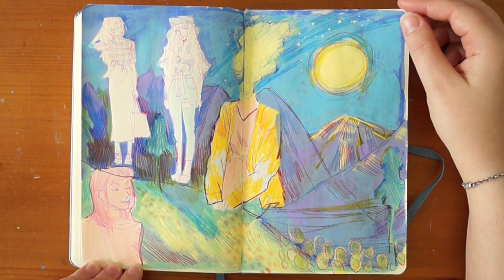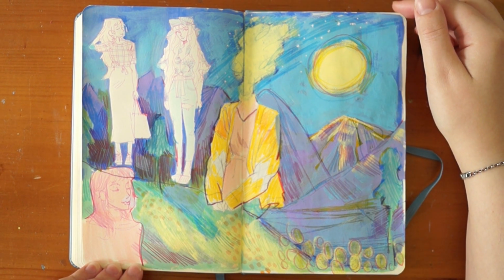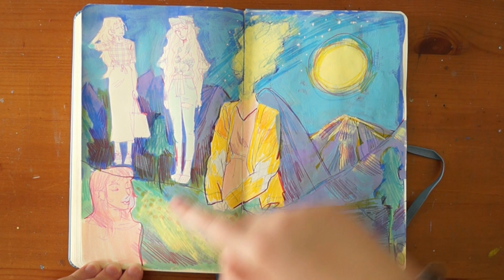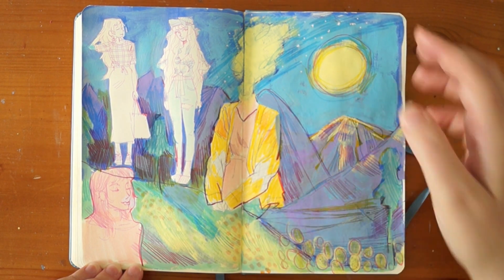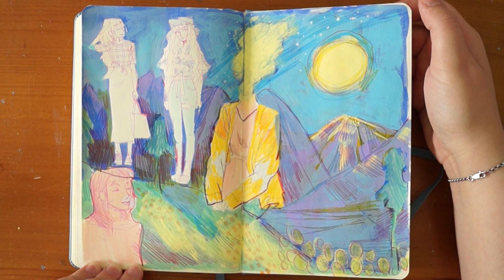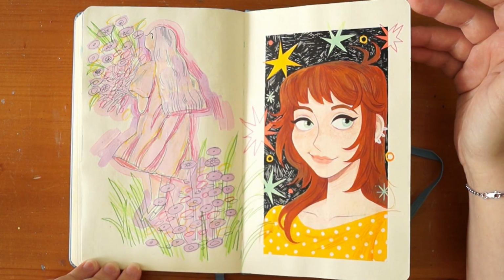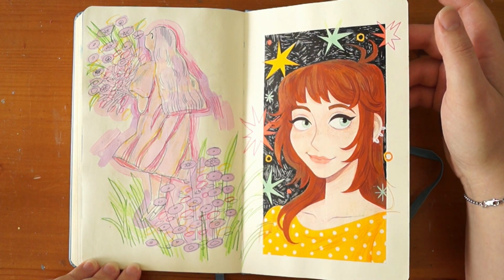This is just a mess. I really didn't know what to do that day. I had drawn some more Pinterest images, and then I felt like adding paint, and then it became this, and there's a headless girl. It's a mess, and I don't like this stage at all, but you know, that happens. Then I was just messing around.